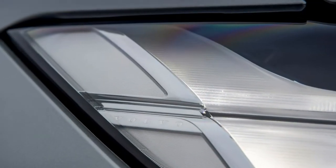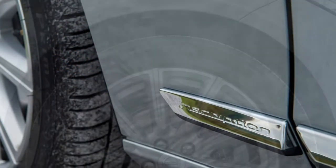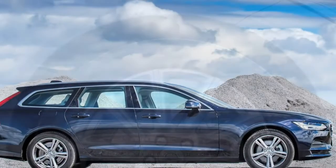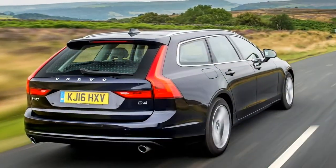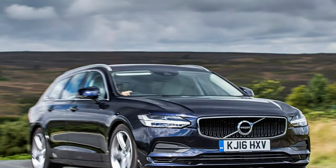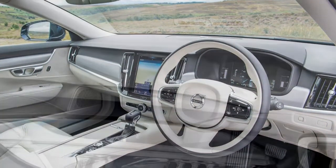Want a manual Volvo V90? Forget it. There's one choice of transmission, an 8-speed automatic box that merges its ratios in a very smooth and, for the most part, timely fashion, suiting your driving in an equally tranquil manner. When pushing on, we found the gearbox wasn't quite as proactive as it might be, worsened by the lack of steering wheel paddles for all those moments when you wish to take over.